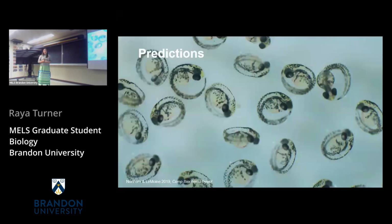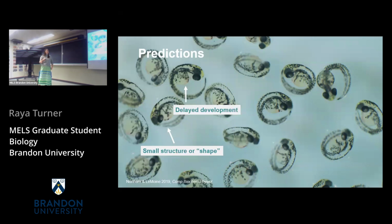So just a few predictions I wanted to go through before I get into my experimental design. I would predict that embryos injected with the ERR alpha morpholino, exhibiting the reduced level of ERR alpha, would have trouble growing, so they could have a small structure or morphology or shape. I can measure this with a microscope. I would also expect to see some delayed development in the group that has the reduced ERR alpha activity. If it is a master regulator, it should have problems with controlling these specific processes that give us the energy that we require.